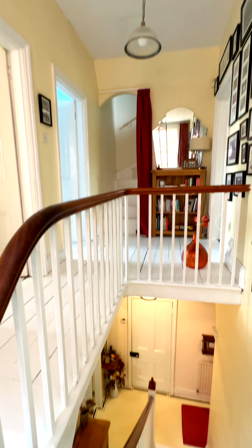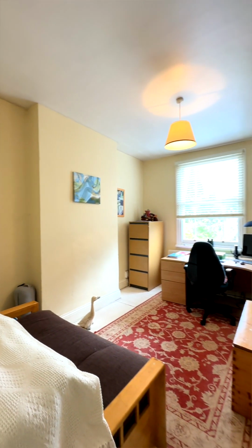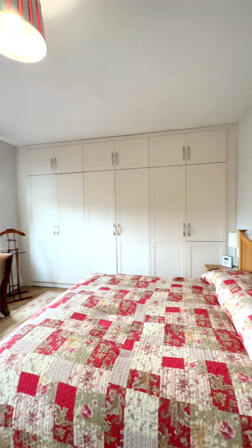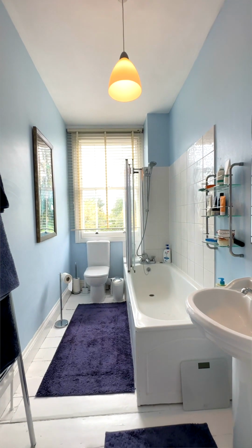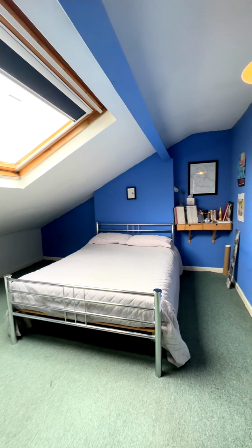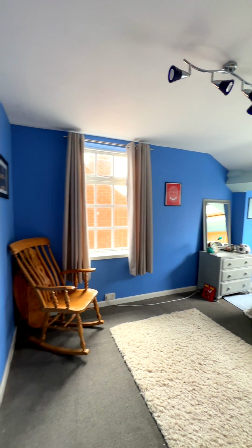So the property is set over three floors. We have two double bedrooms on the first floor, and we also have a family bathroom supporting these two bedrooms. And to the second floor, we have two further double bedrooms and a shower room supporting those. Let's go and take a look outside the property.